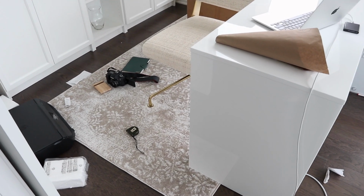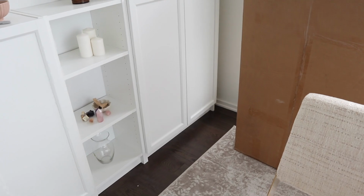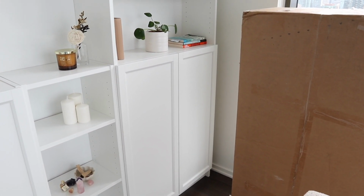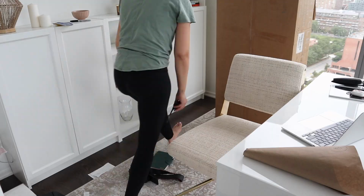My office is looking a little messy. I think it's time to get in here and clean this up a little bit. I have the box from the ottoman in here because I wasn't sure if I wanted to keep it or not, but I think I'll probably get rid of it. I'm going to move that box out into the hallway, but I just had to put some stuff away, and that way then Gerald can come in here and actually clean up.